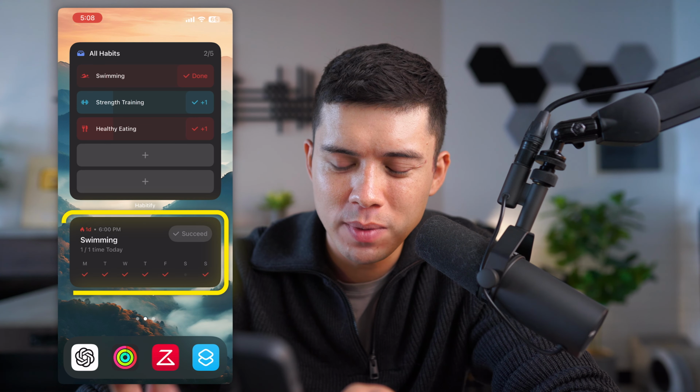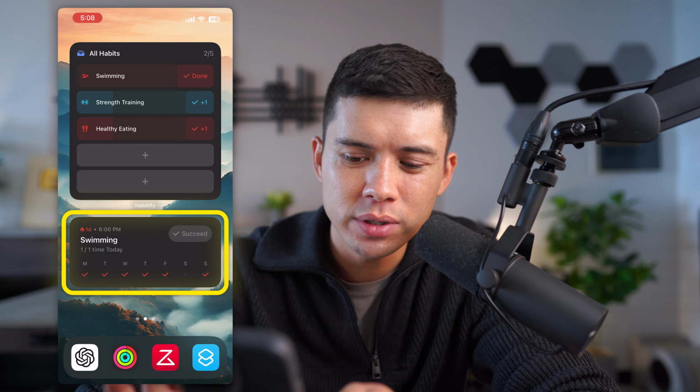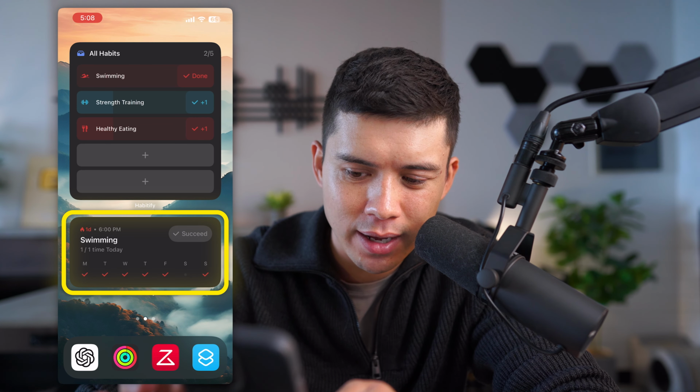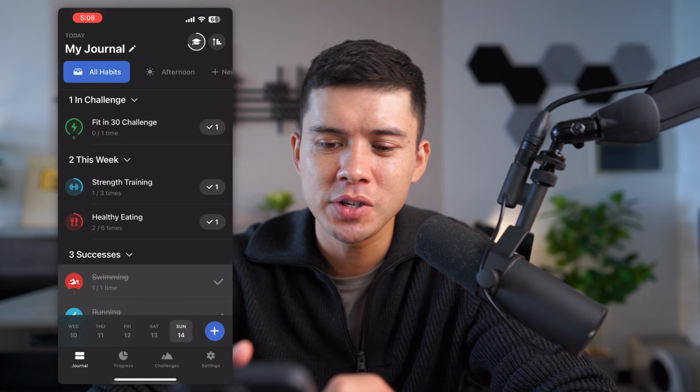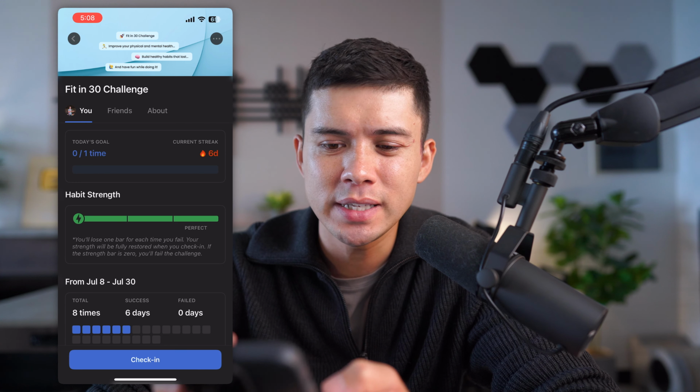So you can see my swimming widget at the bottom. I've done Monday, Tuesday, Wednesday, Thursday, Friday. I didn't do Saturday, but I did do Sunday. One feature that Habitify has that most other habit trackers don't have is this community challenge.